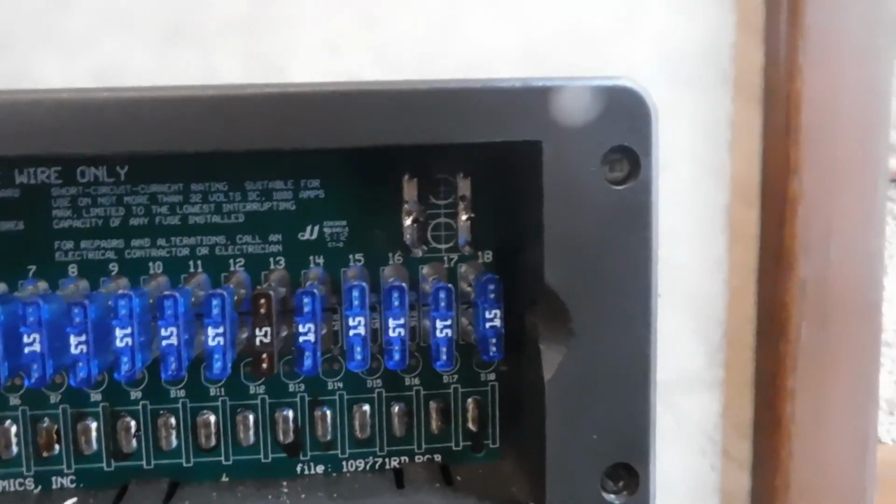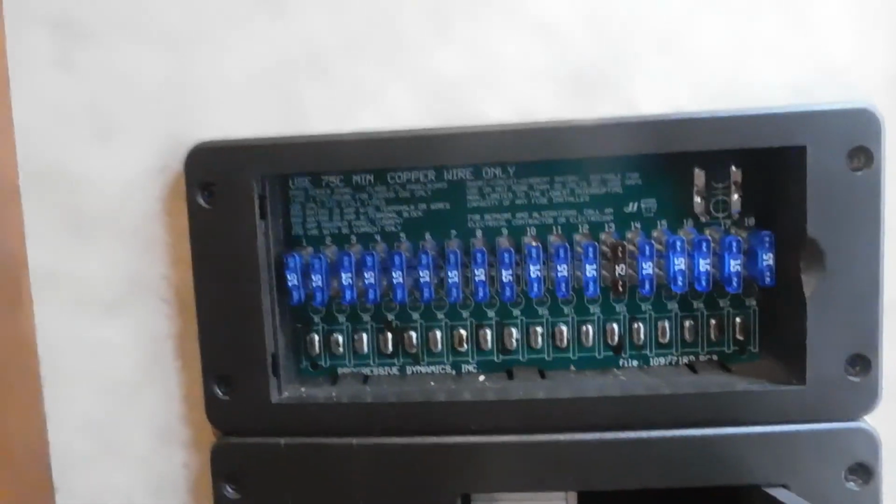Looks like you've got a ton of 15s in there. A 7.5. I highly recommend you keep a handful of those with you when you go camping. You never know when you blow a fuse, and it's nice to have them on hand.